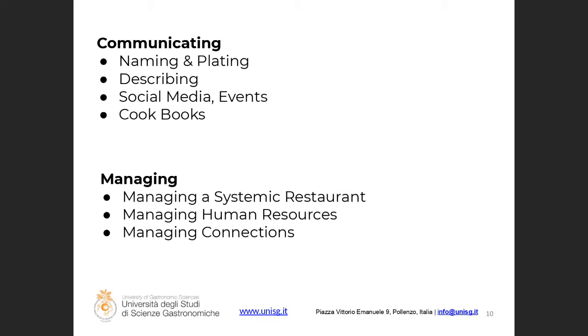Cookbooks. Cookbooks, or anyway cooks dealing with cuisine, we know they are important. Which kind of tool are they? What can I do with them? Not necessarily publishing with big companies, but can I think about a small project to communicate what I want to do? And so we cover this part also.